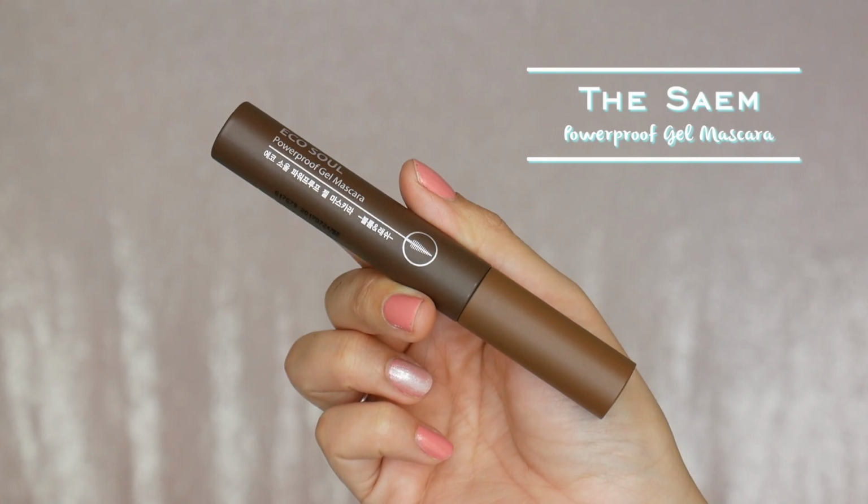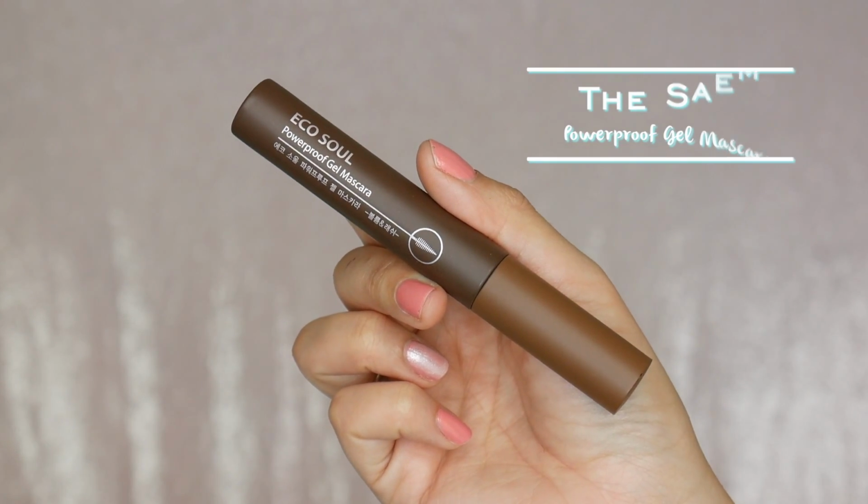So the next mascara is from The Saem. This is the xoxo Powerproof Gel Mascara. The wand on this has quite a dramatic taper to it. Oh, jeez, can you see that? Okay, as you can see, the formula is kind of stringy.